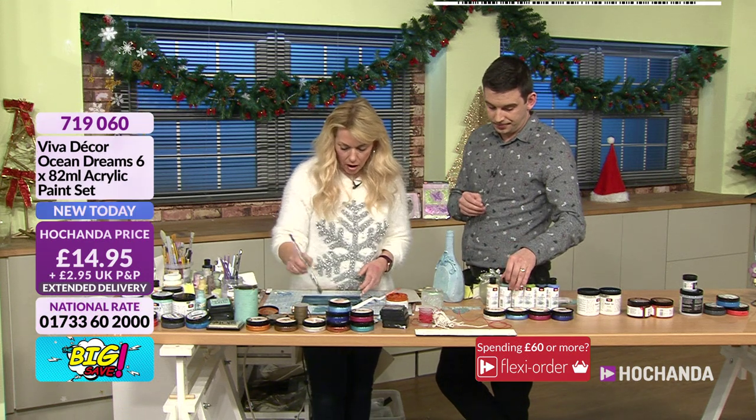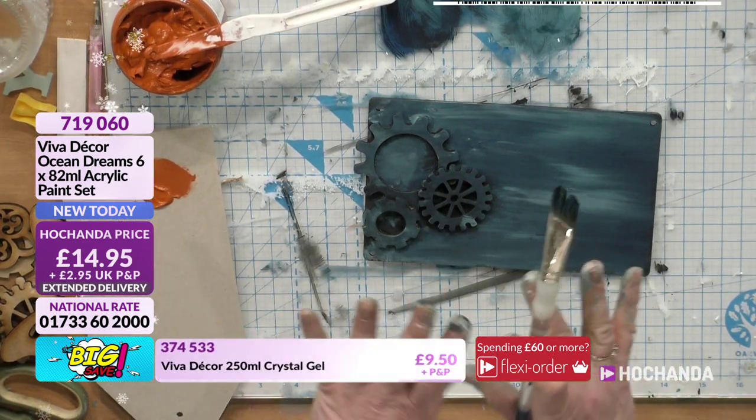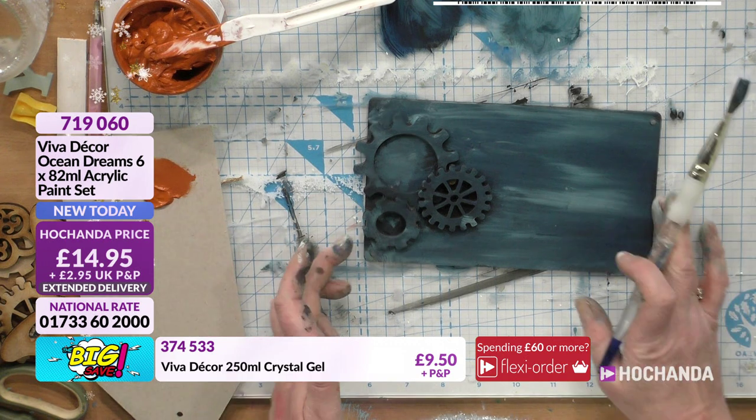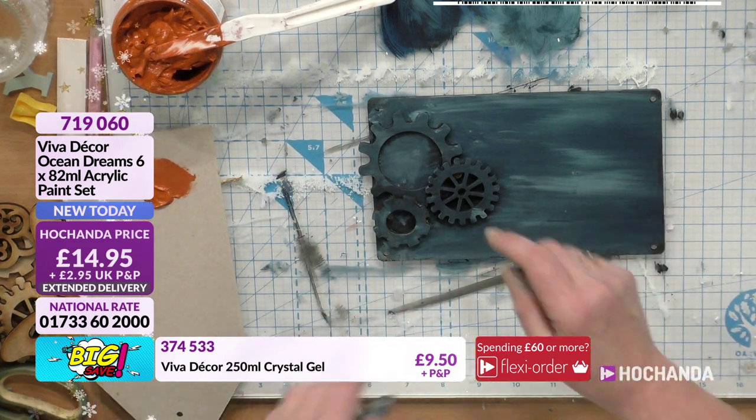Turquoise. So what I've done is just gone over the top of the MDF plaque and onto the cogs as well. So everything looks very much the same at the minute, a little bit of colour going on. Now we're going to change this quite a lot. And I will use the heat gun in between just to dry things off.